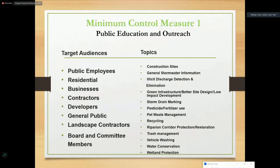When we talk about public outreach and education, we are really looking at the several different audiences that we tend to educate about water quality every day. They range from public employees to residential property owners, our businesses, contractors who work in the town, developers who work and live in the town, our general public, landscape contractors, and our board and committee members. And the things that we talk with them about, construction site management, green infrastructure, recycling, pet waste management, all of those actions, the myriad of detail that we converse with all of these entities on a daily basis, all relates to the protection of water quality.